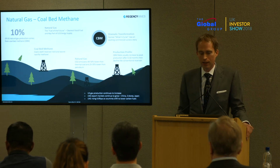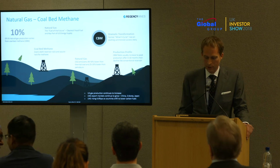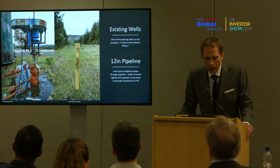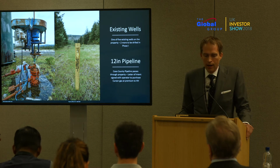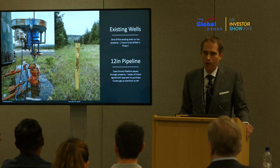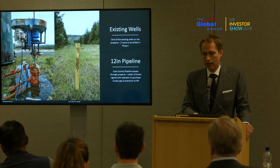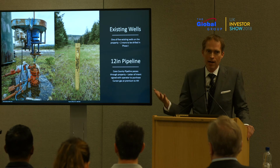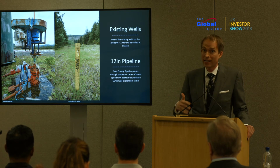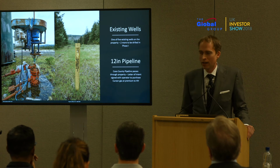You can go talk to them around the corner here, and I would suggest doing so when you get a second. These are the wells, or this is one of the wells actually. We took this when we were out there last year. One of the advantages of the project is it has a major pipeline on it. You can see to the right there, that yellow strip marks that huge swath that's been cut through the forest. That's a major regional pipeline that goes right across the property, and that's in place. And it's part of why this is so attractive.